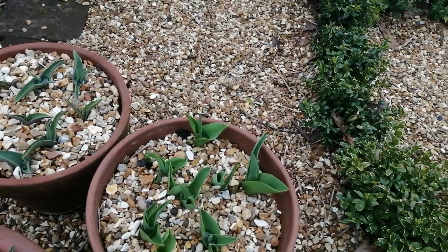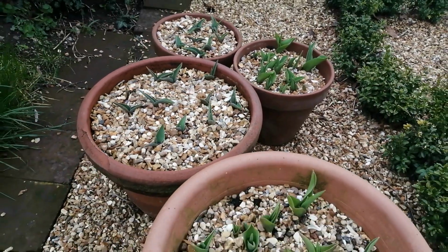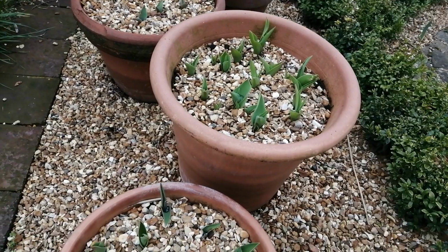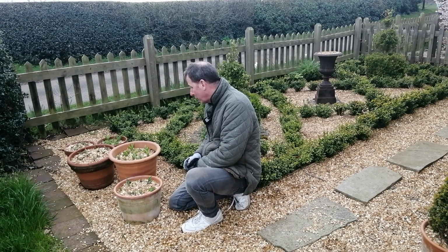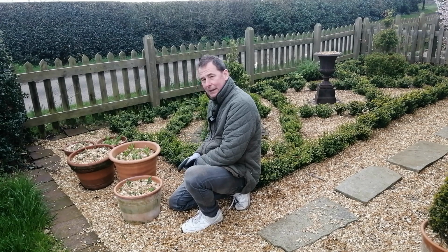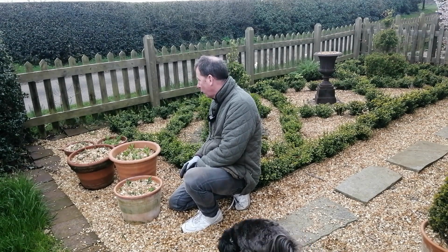And I'm really looking forward to these to come through now. There's a different mix of colours in these pots. And I'm really excited about how these are going to turn out. But that's it. An update on the tulips, which were planted, I think, in January this year. And they're all coming through.